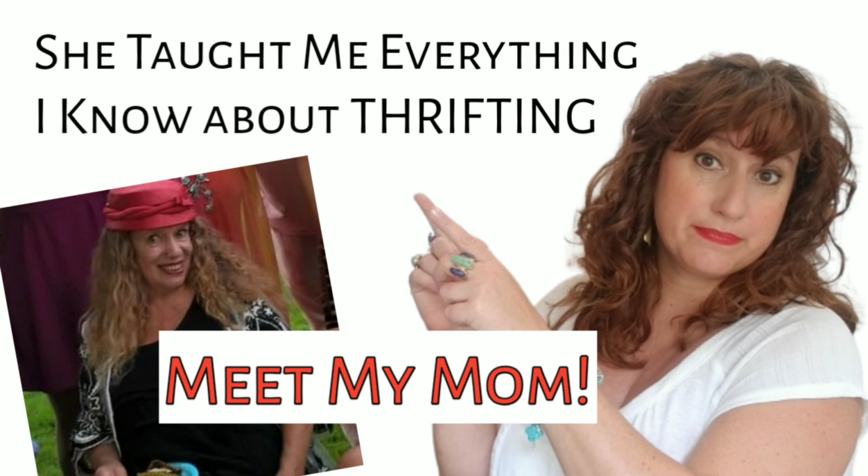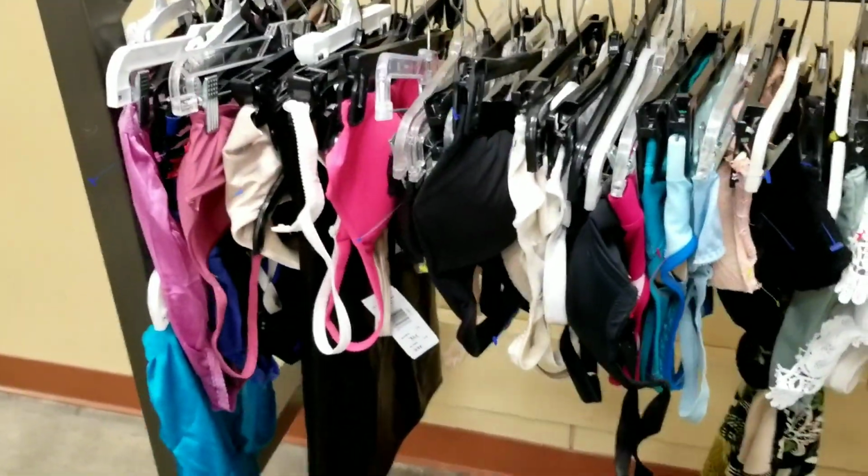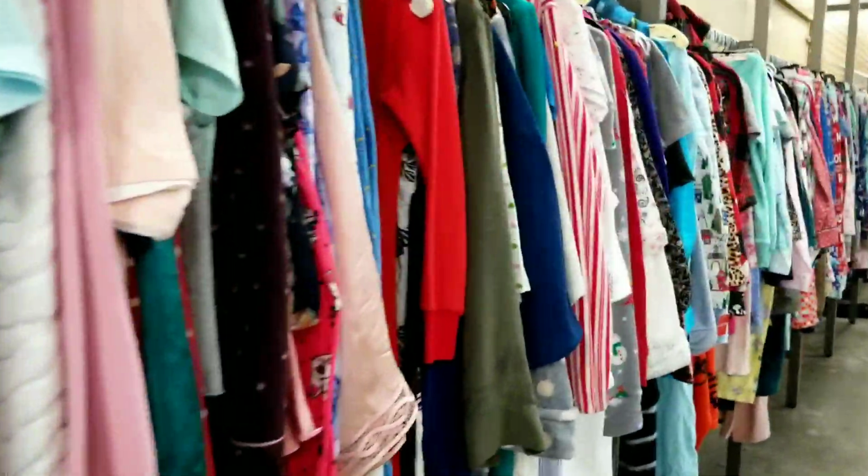And my mom and I give thrifting tips. One of the tips I gave is don't skip the sleepwear section. I don't know, how is it at your thrift stores? Usually the sleepwear section has pajamas, nightgowns, bras, underwear, that whole section. It's kind of random, but I've gotten some really valuable things in that section.